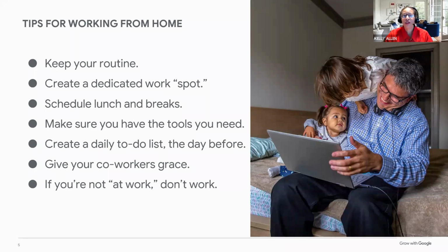At the end of the workday, write down next day's to-do list. This will help you keep from popping back to your computer after work hours to complete just one more thing, and to help you get your morning of work off to a strong start. And then most importantly, when your workday is done, close up shop, close the computer. Remember, if you're not at work, don't spend time working.